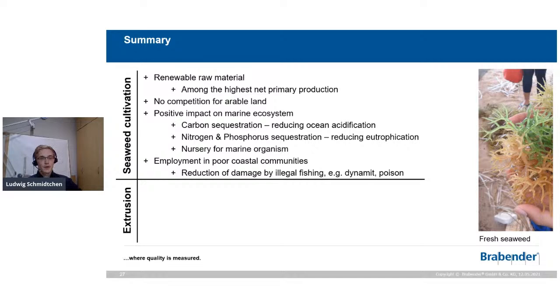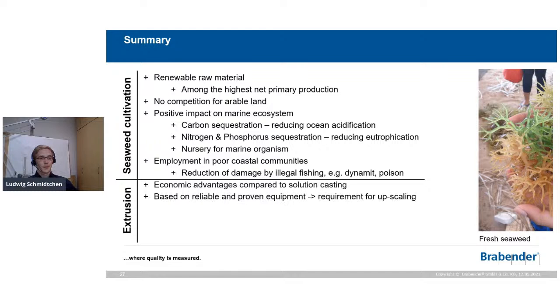Again, a short summary on the extrusion process. The extrusion process offers a lot of economic advantages compared to solution casting. It's based on reliable and proven equipment from the thermoplastic processing industries. And this is a requirement if you are thinking of upscaling and industrial scale production. Furthermore, a very important advantage is the low energy and resource consumption if you are looking at the entire process from harvesting the seaweed to your final product.